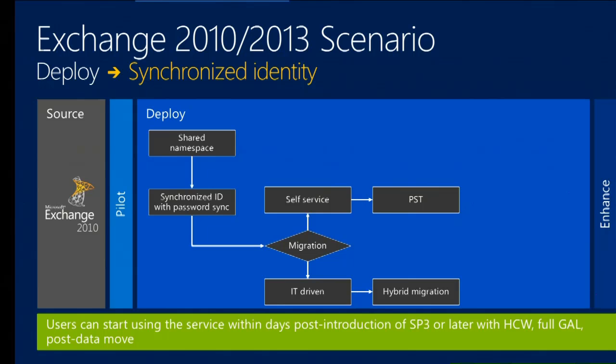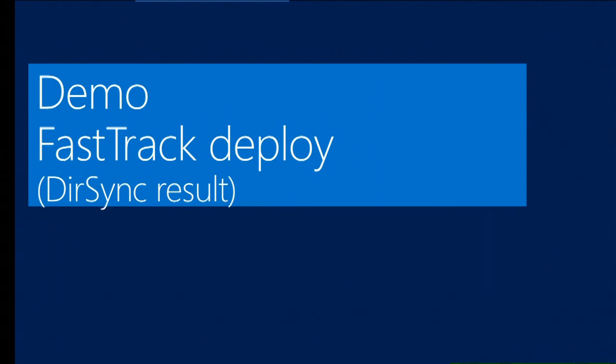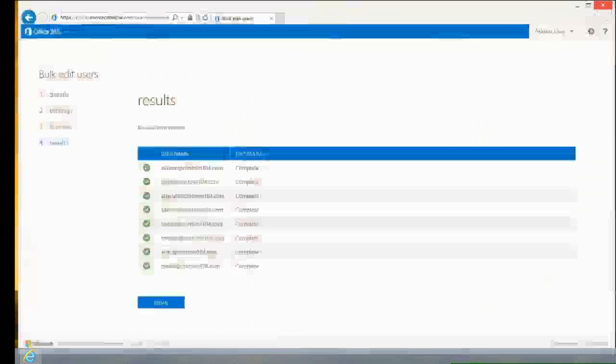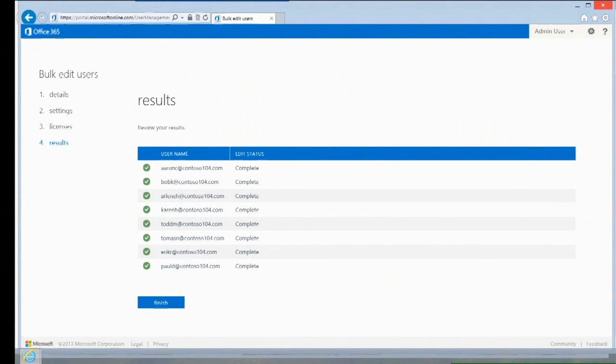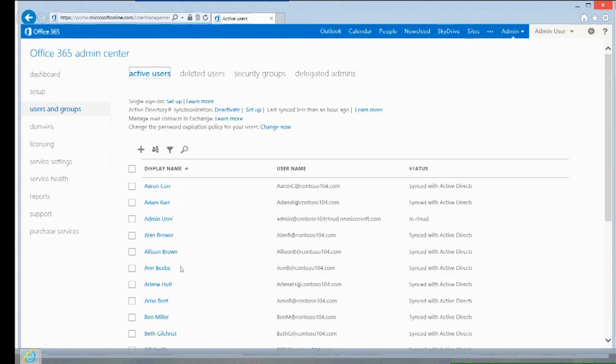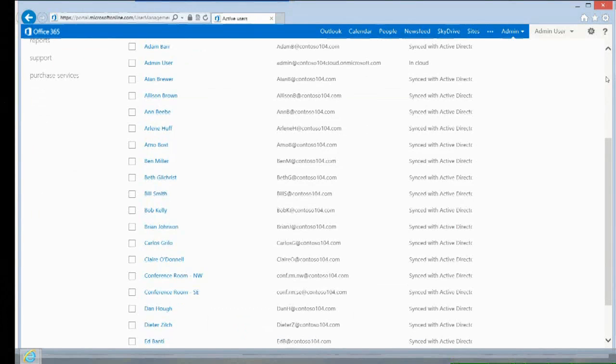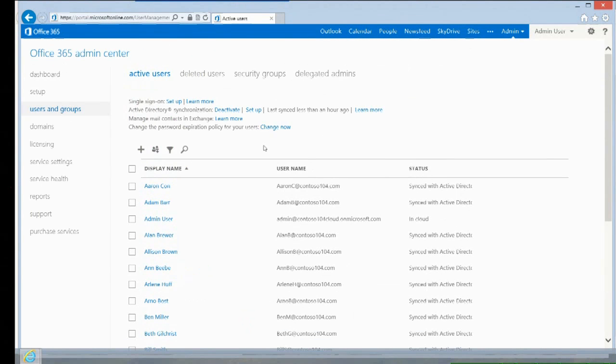If we just have a look, and maybe the demo will complete successfully on that, we will see. If I go back to the portal, which I left with the shared namespace, we've got the DirSync appliance running in the background. And you may be able to see that you now have more users than we had initially. There are some extra users showing.